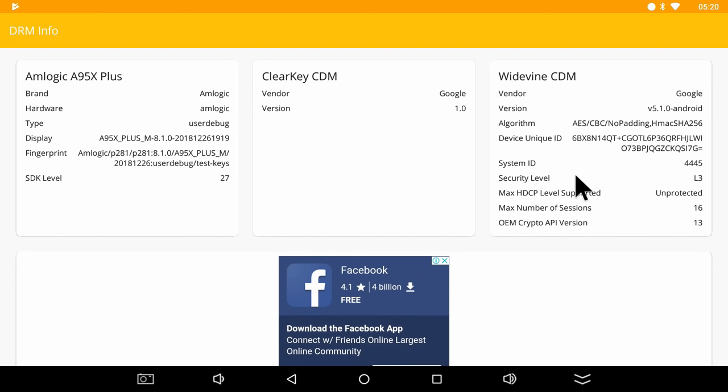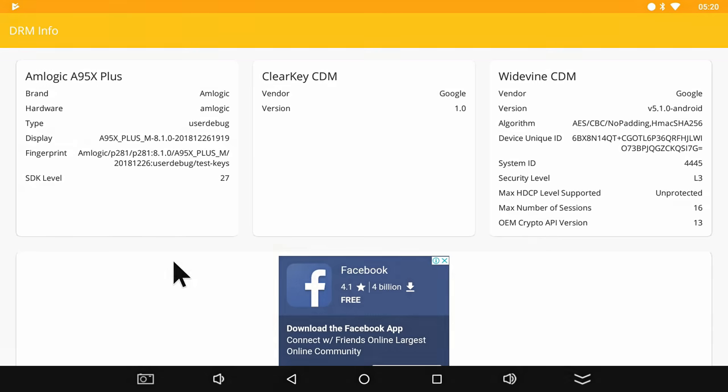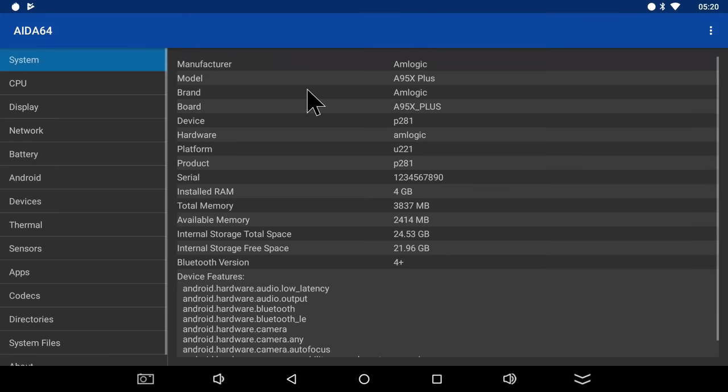The DRM information shows that this box has Google Widevine Level 3 and no HDCP encryption. This means that Netflix will only show in standard quality. Let's look at its system and hardware information. The manufacturer of this box is Amlogic, and the model is the A95X+.